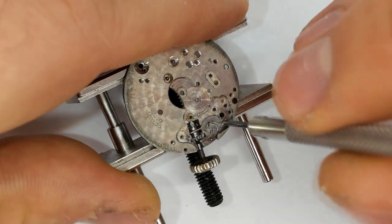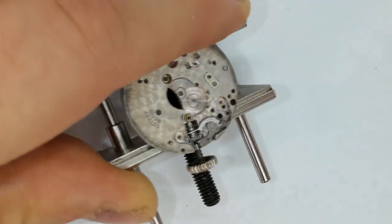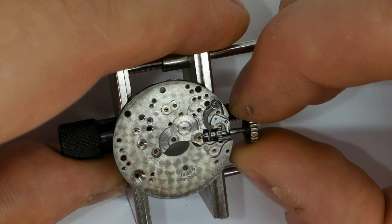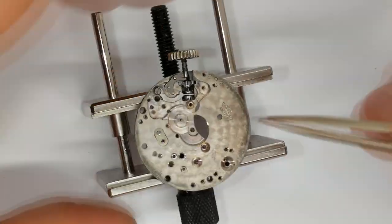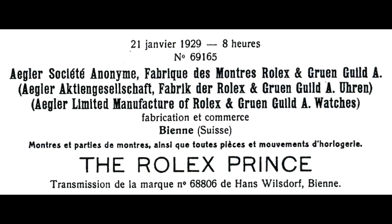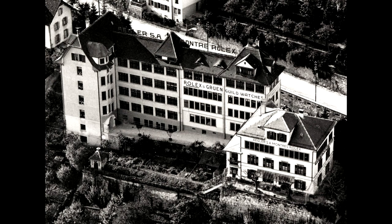Around that time in the late 1920s, Rolex and Gruen were the largest customers of the Aegler factory. Gruen and Rolex both owned large shares in Aegler as well, so much so that in 1925 they officially registered under this trading name. Here is an actual aerial photo of the factory in 1929.